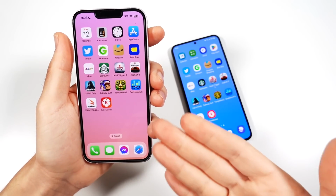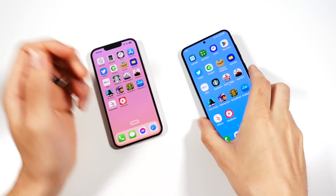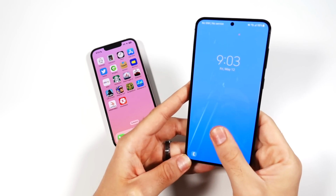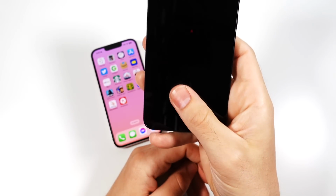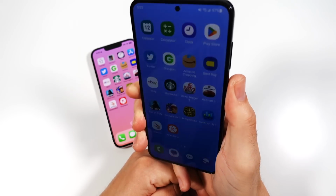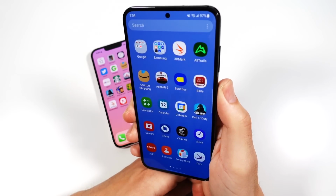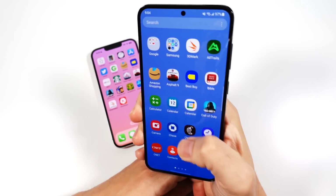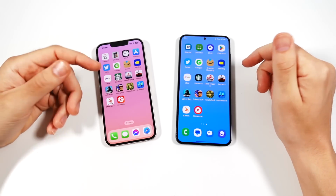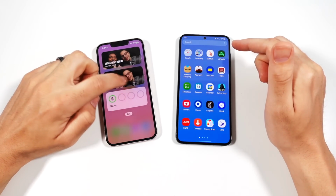Now, when it comes to unlocking these phones, you will be using Face ID on the iPhone 13, which does require a step in the swipe in. With the Galaxy S23, you do get the in-display fingerprint sensor, and I just missed on my first attempt. But usually with this in-display fingerprint sensor, you're going to be able to get in faster. Samsung also allows you to bypass the lock screen, and unlike the Galaxy A series, these phones have very fast animations when going into the phone. So it's very quick to get into the S23 Plus, faster than the iPhone 13, which requires a swipe past Face ID.